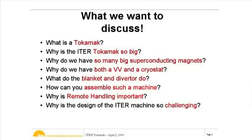These are the questions I'm going to probe today. And these, at first glance, seem very basic. But I had to talk to quite a few people in the Tokamak to get the answers to these questions, because I wasn't even sure.